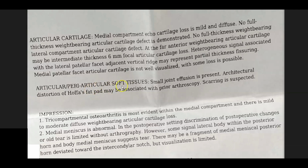Also, for the articular soft tissue area, it does show some small joint effusion is present. Architectural distortion of the Hoffa's fat pad may be associated with prior arthroscopy, which he had multiple of those done. So the impression for the radiologist here in the States shows those in great detail. It does show the medial meniscus is abnormal. There's some signal body within the posterior horn, medial meniscus, just where the tear is. And there may be a fragment of the medial meniscal posterior horn deviated toward the intercondylar notch, but the visualization is limited. And this is the report I received for the $10 charge for the radiologist on Fiverr.com.